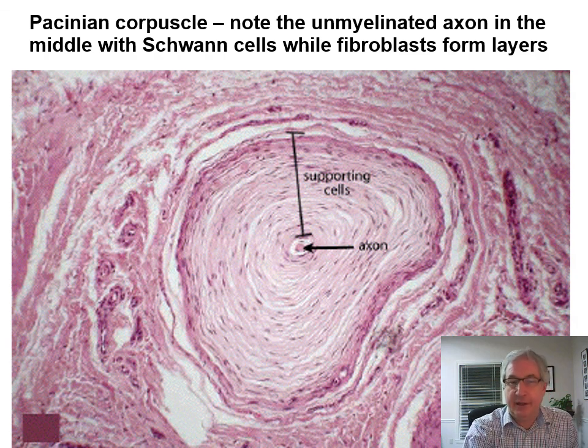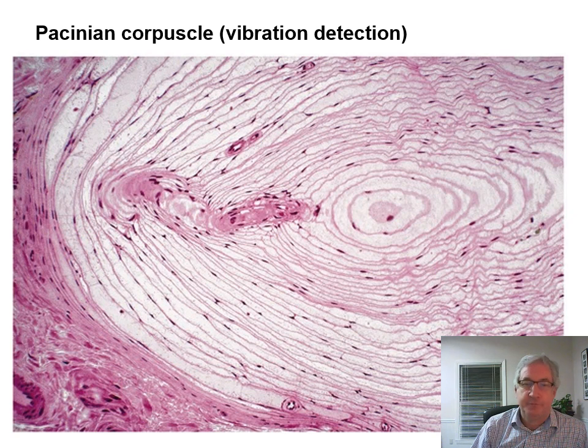And you notice that this is clear, there's a clear zone right around it. So that would be where the Schwann cell is, part wrapped around, mostly around that axon. Next slide. Okay. Here's another picture of the Pacinian corpuscle. And you got the axon right here in the middle. There's your axon. All these connective tissue layers and all these little dots, those are all nuclei of fibroblasts, if you can see all those. They produce all these fibrous layers all the way around this axon.